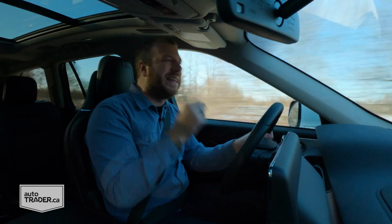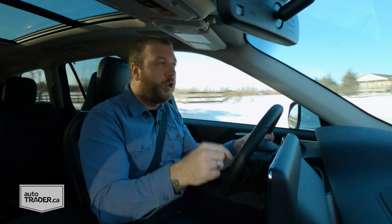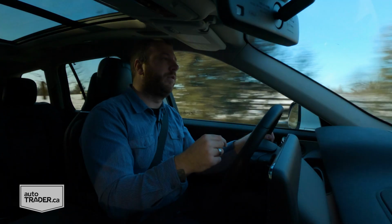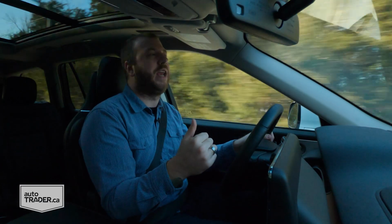But I do have to say that this is optional. It's not standard. A ton of other safety stuff is standard, but you do have to pay to get adaptive cruise control, though it does include a self-parking system as well as reverse automatic braking.